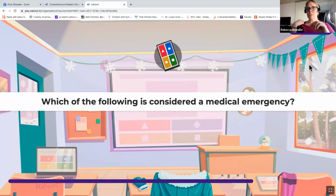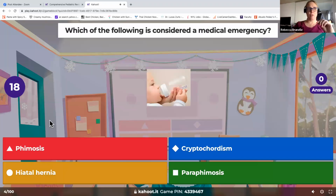Which of the following is considered a medical emergency? Phimosis, hiatal hernia, cryptorchidism, or paraphimosis?